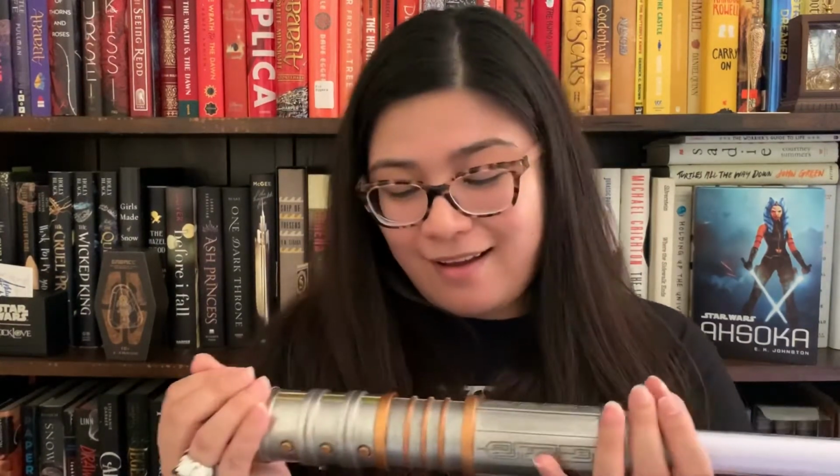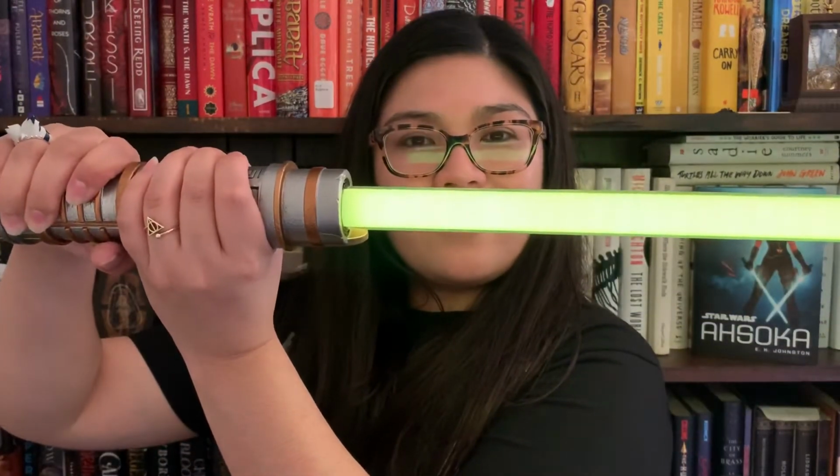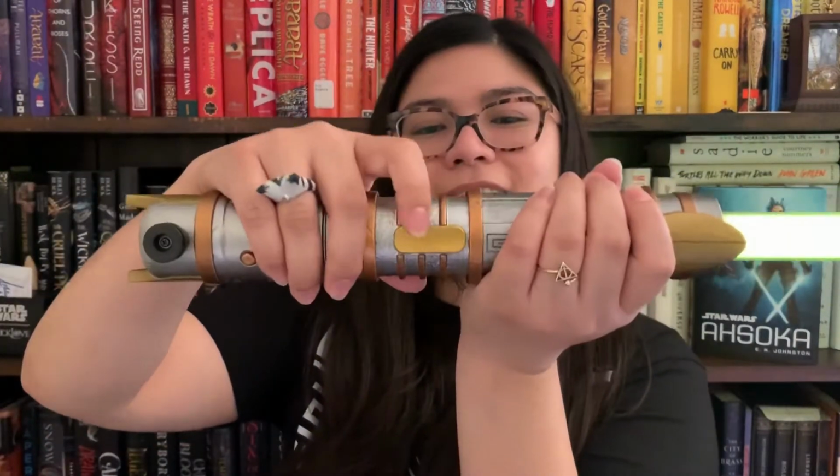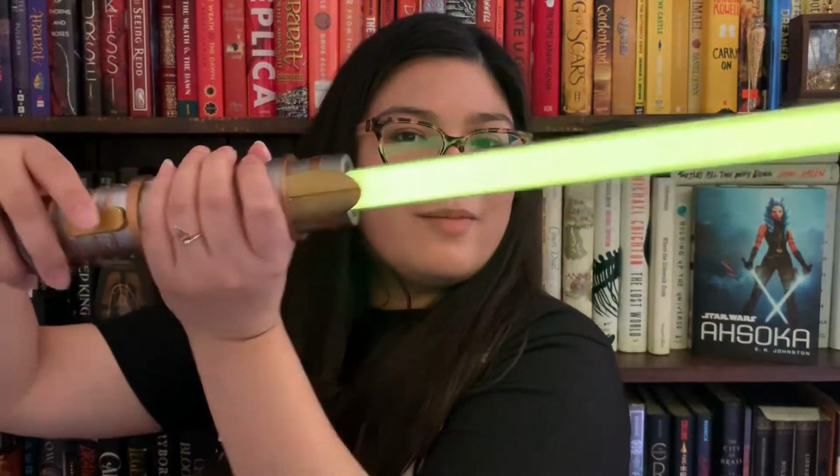And I think it was mostly the experience of being there and selecting the pieces and your kyber crystal, and then yeah, it was pretty cool and I enjoyed it very much. But this currently has the yellow kyber crystal inside, so there we go. This piece here is what turns it on and off, but it's pretty cool. And when you move it around, it actually makes the sound.